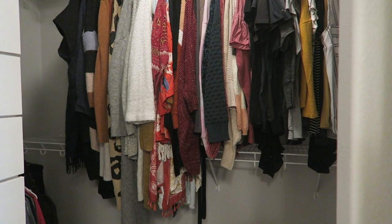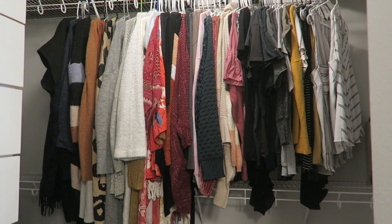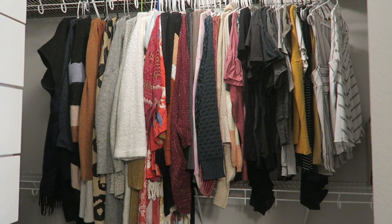Let's head into the closet. I'm gonna show you exactly what I did. Okay, so this is kind of peering into the closet here. All right, you guys, this is what I came up with for the closet.